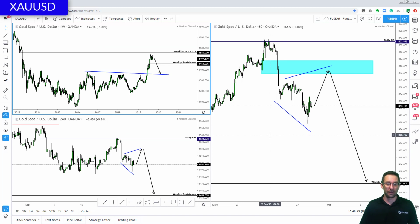Putting it all together, this weekly resistance at 1453 is my first target, but I believe we might even make a much bigger correction to this breakout level, which will come in closer to 1350. So quite a potential big move that we're looking at on gold. Definitely one I'll be keeping my eyes on next week.